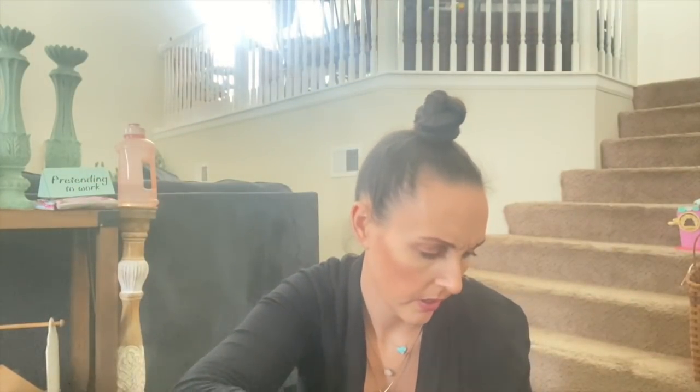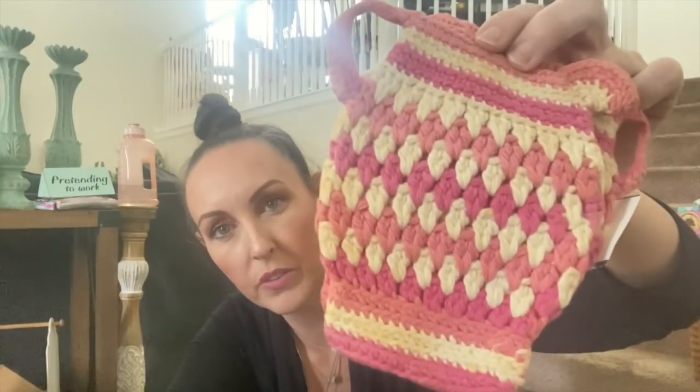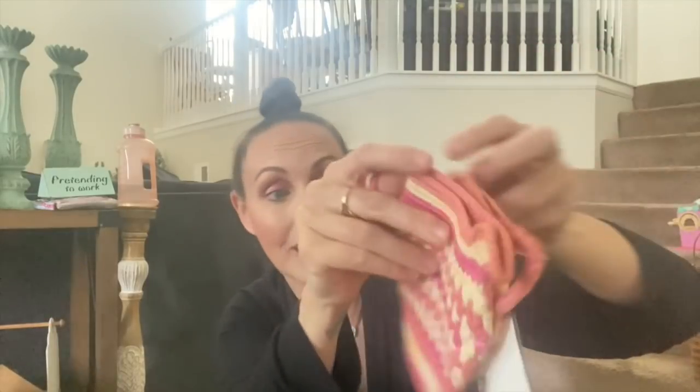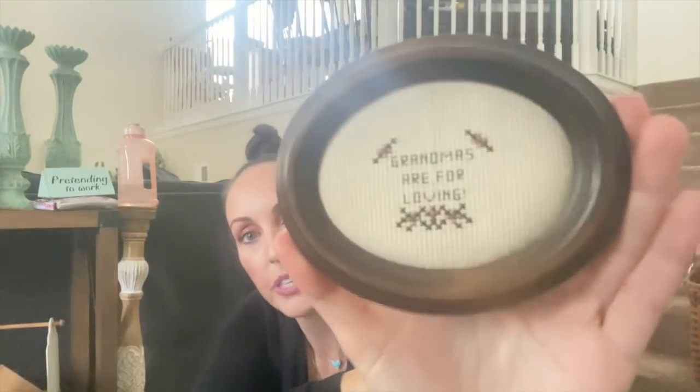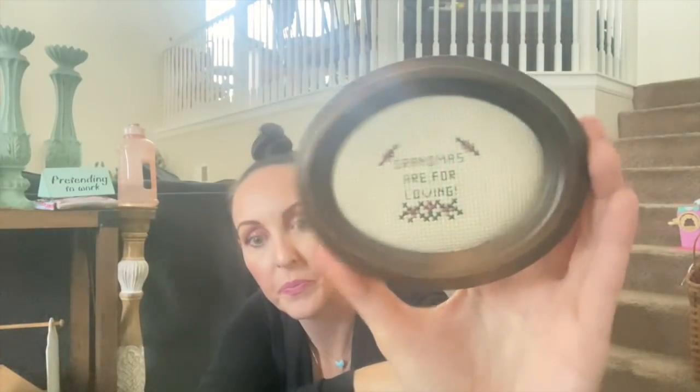Now, I don't know if this is staining or the color. I'm going to assume maybe staining. I'm not sure, but it looks like it's a part of the color. But I just thought these were really cool and unique, so I got them. So those were $1.99. And I grabbed this one, Grandmas Are For Loving, $1.49. I thought that could be special for someone to give their grandma.